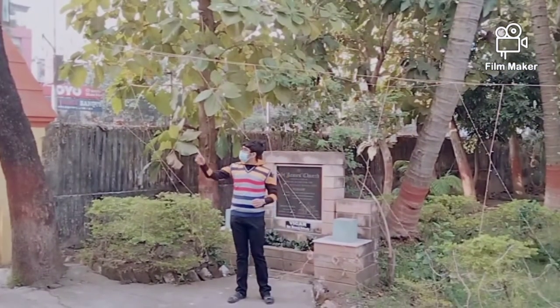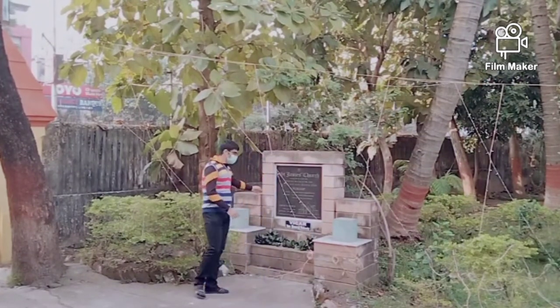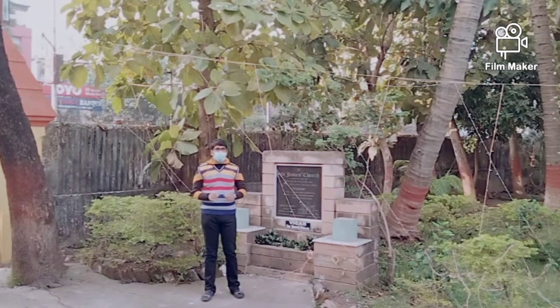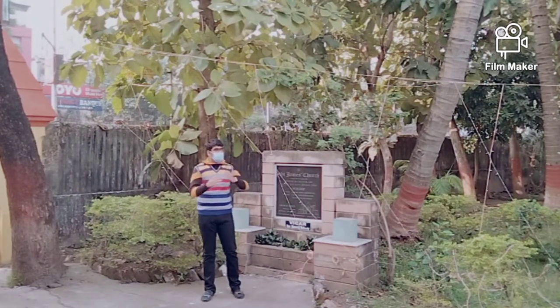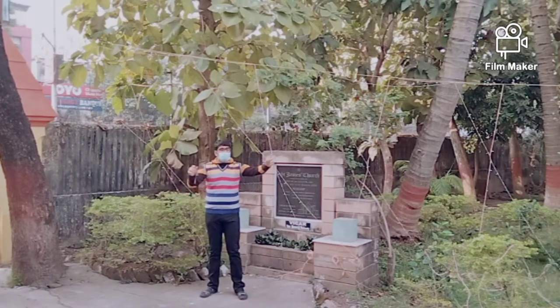Come to St. James Church, which is also located in Molali, Kolkata. So let's start the second part of a documentary with some historical facts on St. James Church. Meanwhile, we will show you the church from both inside and outside.